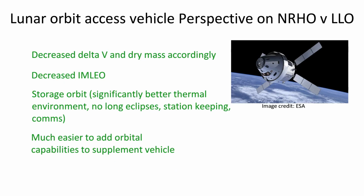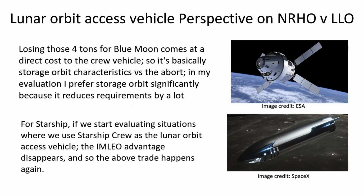Then, when you factor in the crew vehicles to access the landers, which are definitively negatively impacted by low lunar orbit, I think NRHO becomes clearly better. The initial mass in LEO advantage for Starship disappears when using something like Starship Crew to transport crew to lunar orbit.